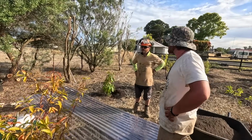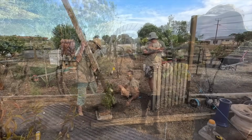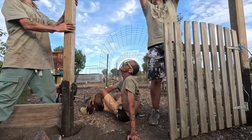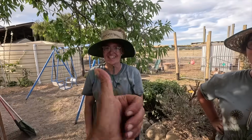What's the discussion now? We have one poly pipe that's about half a foot higher than the other pipe. Perfect. Is it good? Yeah.